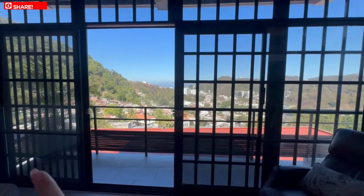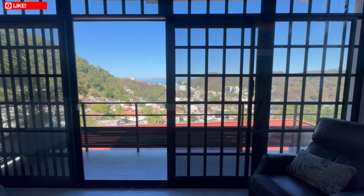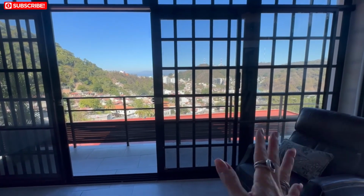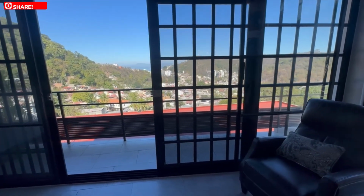So you can easily keep those doors open, and this is literally what I would do 24/7. I'm such a beach girl. I never keep the doors closed in my house. I always keep everything open. So I would have these sliding doors closed at night. During the day, no big deal, nothing to worry about. But I would close these doors at night just for a little bit extra security, and then you still have all the breeze kicking through.